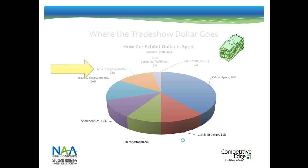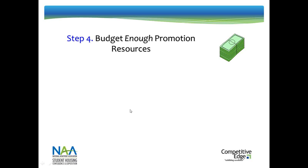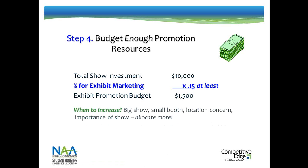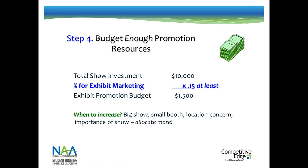Okay, so what I'm going to suggest here, 13% of you are already on board here, in step 4, that you allocate at least 15%, at least. Okay, so write down your total show budget, multiply it by 0.15 minimally, compare it to what you currently have allocated, and let's see where you stack up. Now, there are times when I will allocate even more. I might go 20, 25%.